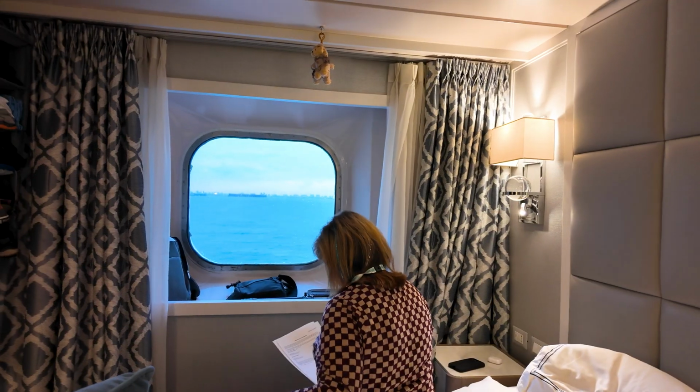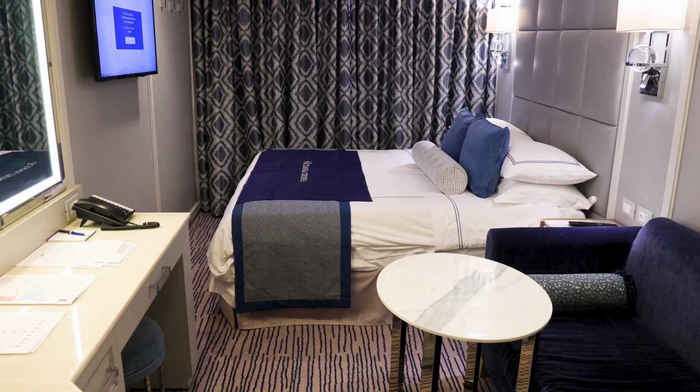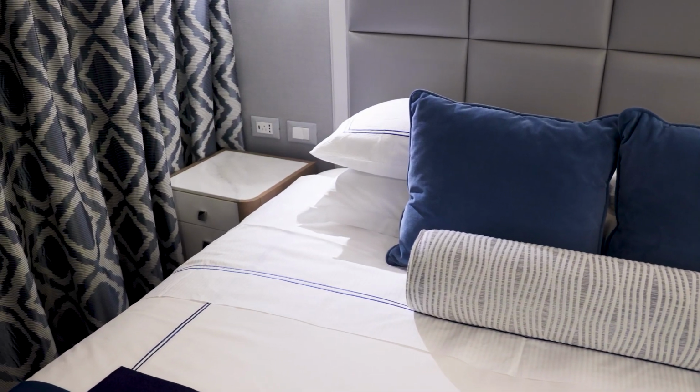Let's talk about things that were good on this ship, and that would be our room. To save some money on this particular sailing, this was the first time in a really long time that we did not get a balcony, and we opted instead for an ocean view room. It was 160 square feet. I thought it was beautifully decorated, with beautiful Ralph Lauren sheets and fabrics, a very comfortable bed, never had to ask for a mattress topper, and a really nicely lit vanity. Yeah, the other thing is that big window. Even though we didn't have a balcony, we could see out no problem.